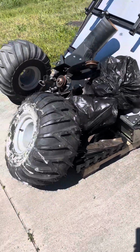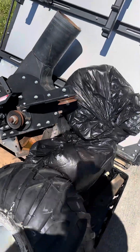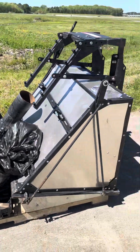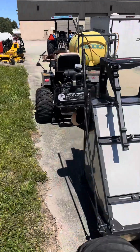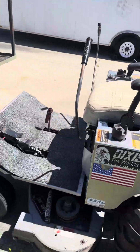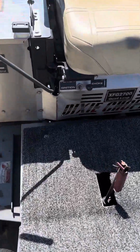You got, looks like a new tire there, an extra tire, some sort of blade attachment. Looks like a bunch of new blades in here, some new belts in the bags. All right, and let's go ahead and try to start this bad boy up. I will list if it has a key or if it has a key fee. Some vehicles do have key fees associated with them.